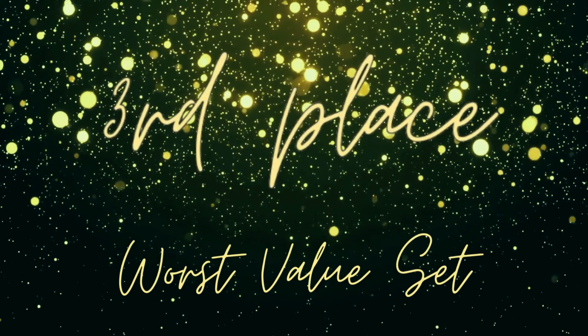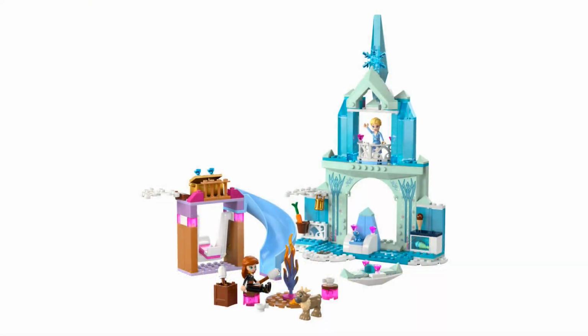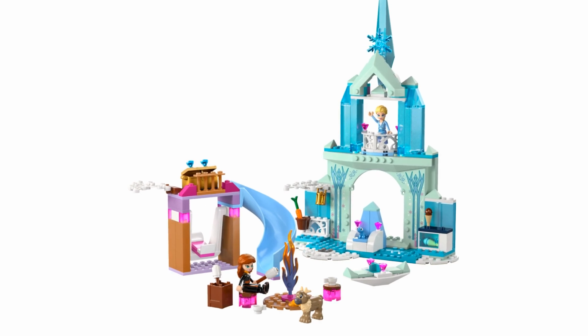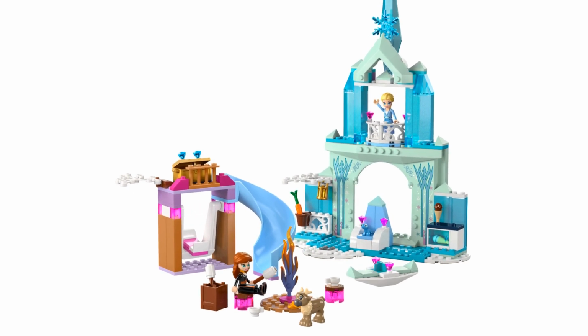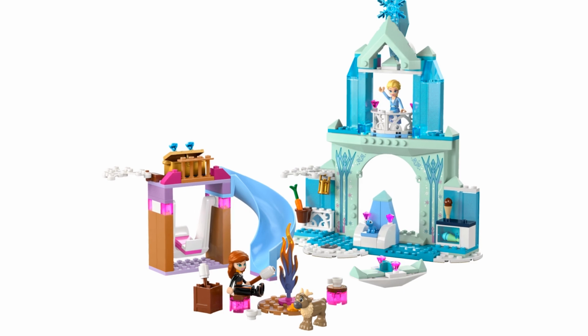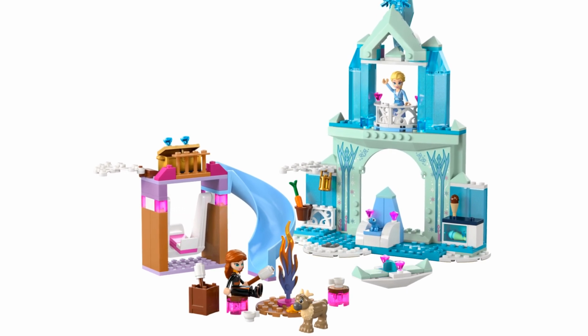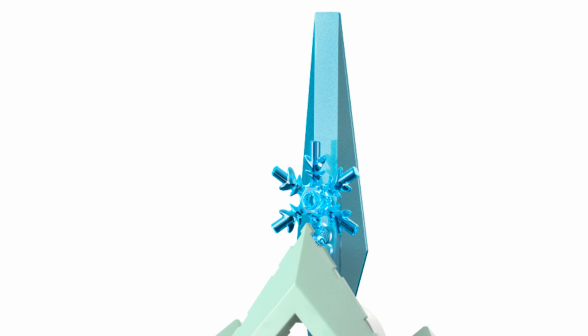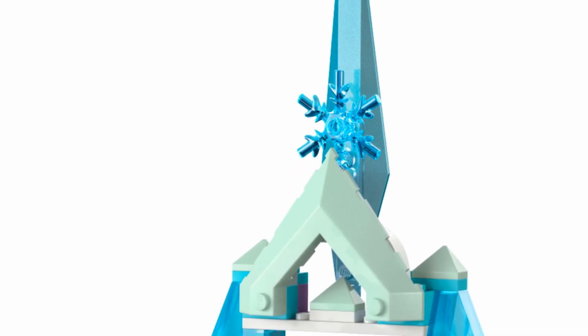In third place, we have Elsa's Frozen Castle. Which one, you ask? Item number 43238. We've seen this castle in one form or another pretty much ever since the first Frozen movie was released. The price of this one is shocking though. It's just 163 pieces, and it costs $39.99 in the UK, $44.99 in the US, and €44.99 in parts of Europe. That equates to about 25p per piece.